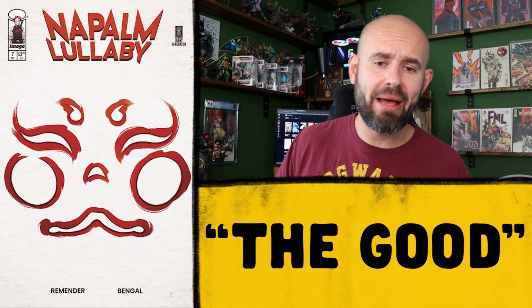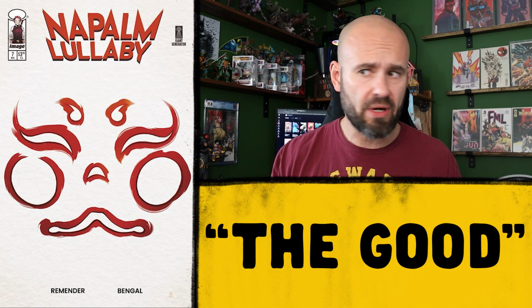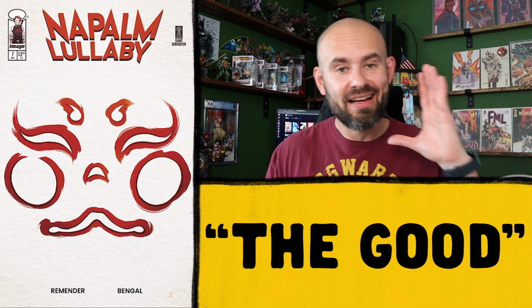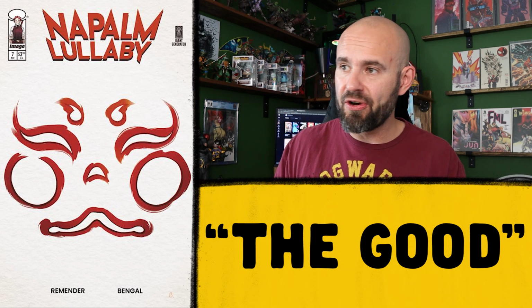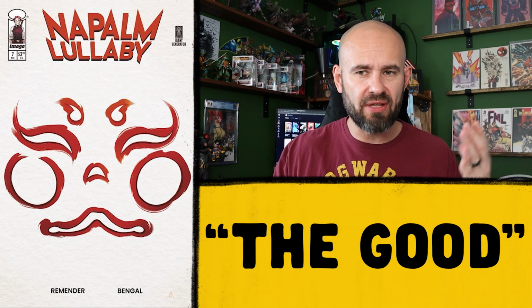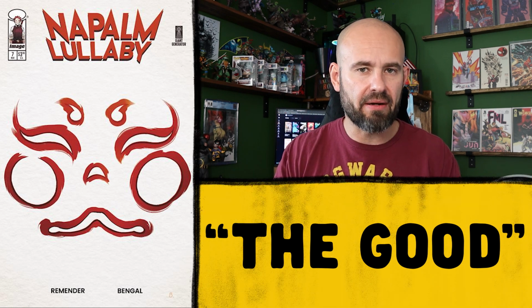After that, Napalm Lullaby, issue number 7. Rick Remender, Bengal, really fun story. It's just not the best. Grommets is so freaking good. This is just a fun, out there tale. A little confusing. I think that's probably why it's on the good list, but it also comes out monthly. I read so many books. This will probably read a lot better in trade.